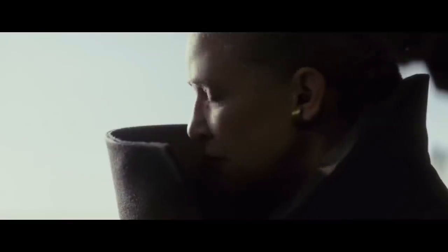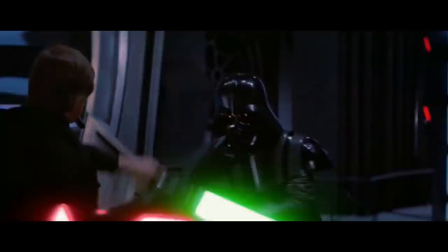But hey, I got a question for everyone. Do you think we're going to see Luke's green lightsaber again? I mean, we definitely are. But at what point in the film?